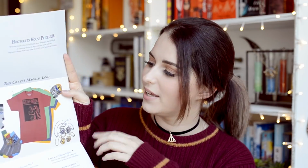So I can't actually see the designs of the other t-shirts because it's blocking, but I can see the colors, so they were colored for your house. And then I'm assuming you'll have a very similar design. I so hate the t-shirt. I'm so sorry, but I just hate the t-shirt.